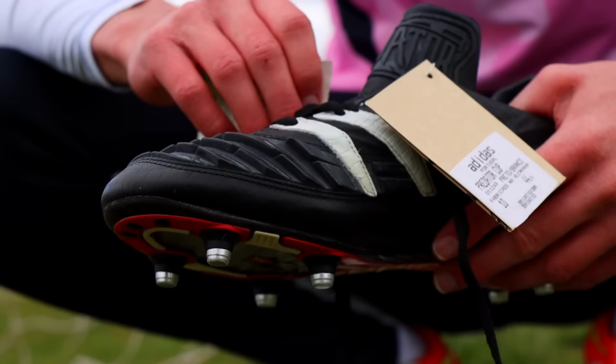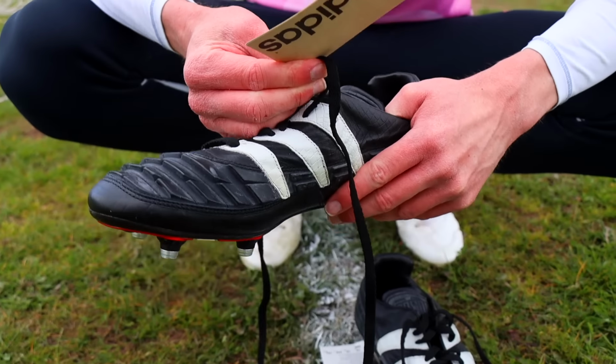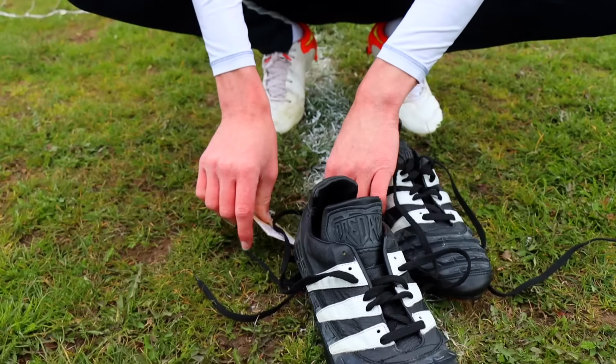Still got the tags on, and I'm about to take them off. This hurts. Okay. That's a lot of value gone right there. Flipping heck, they're so stiff, man. All right, let's put these things on.